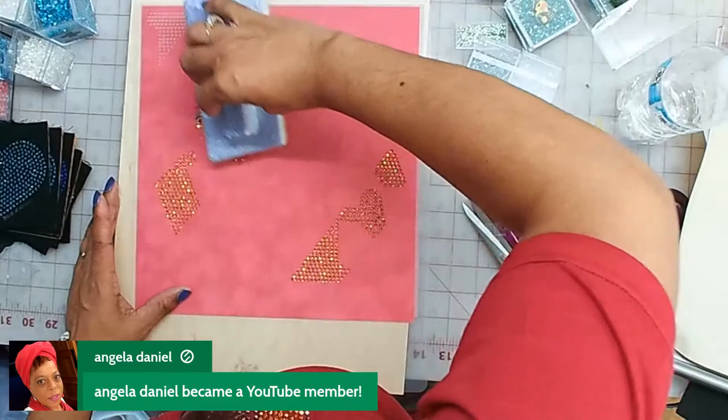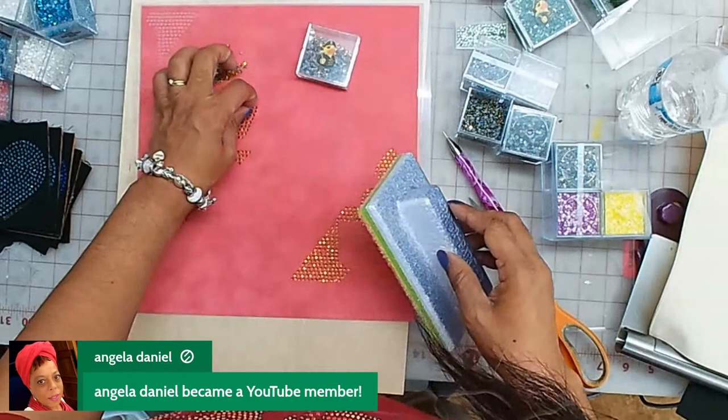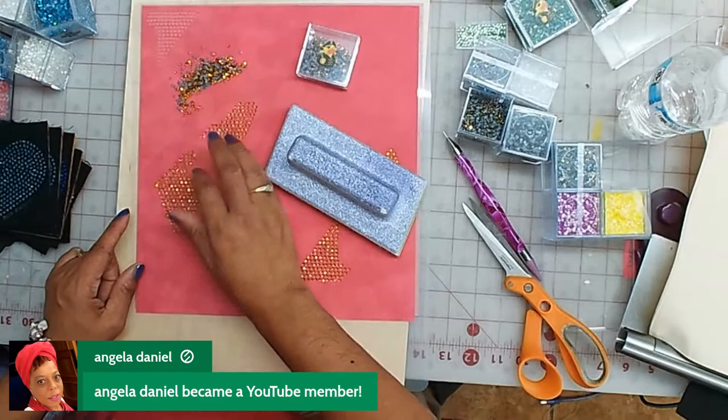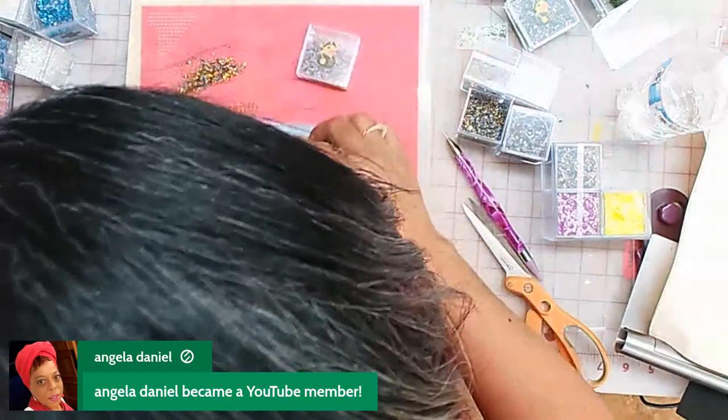Okay. All right. There's that. I got two stones that are not here. Whoops. There's that one. There's that one. There's an extra one there. There's one that's not shimmering here.